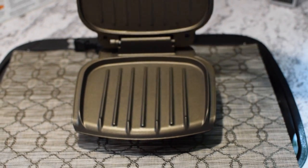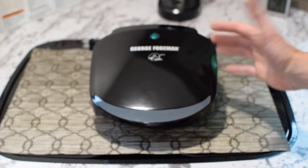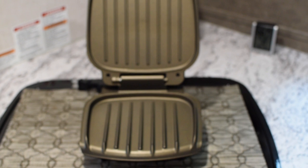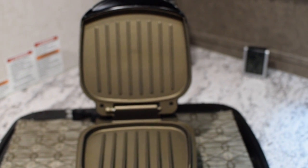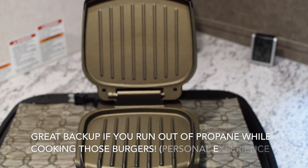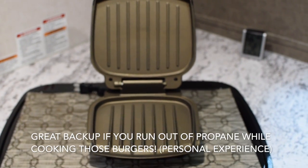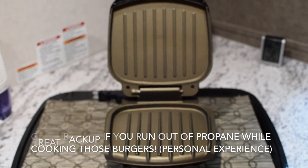The nice thing is it's just small. It's not a big unit. You can see the size of my hand. And it fits easily in the cupboards for travel. You can easily toast some things on here. You can do presses for sandwiches, or even toast some buns if you're doing burgers. So a very versatile indoor grill, the George Foreman.